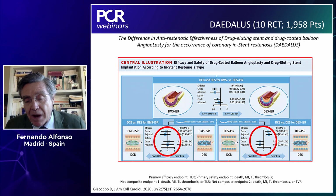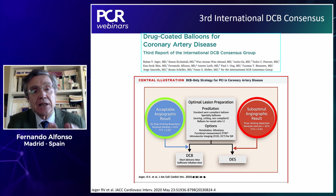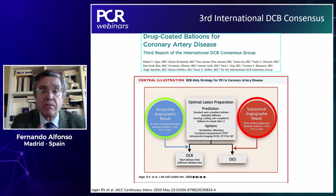So this is just a reminder of how these devices can be used in patients with stent restenosis, because we avoid another metal layer. Now, this is a consensus international document on the use of drug-coating balloons, and you may see here that to use this technology, we need to prepare the lesions, and this will be discussed by Flavio and by Darren.